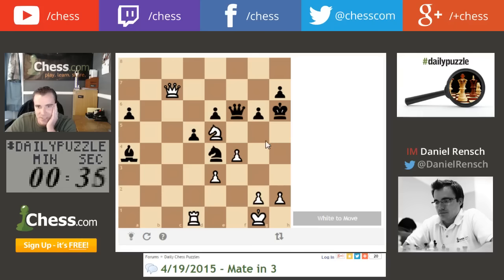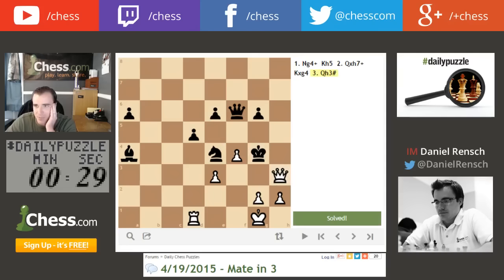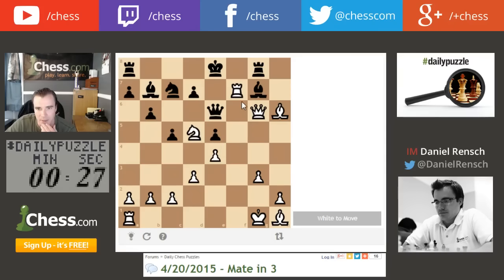This is craziness. This is mate in three. I see this one right away. Boom, boom, boom. Next puzzle, 420. Okay, this one is also a mate in three. Seems pretty simple, but is it?